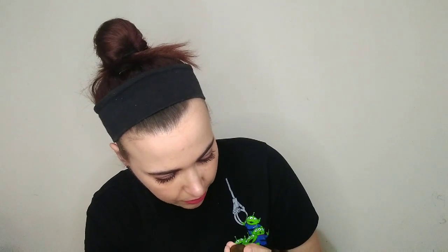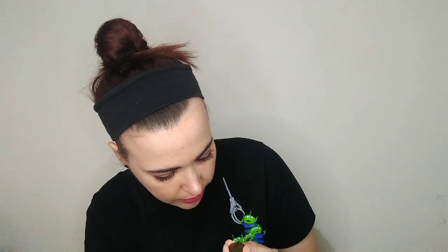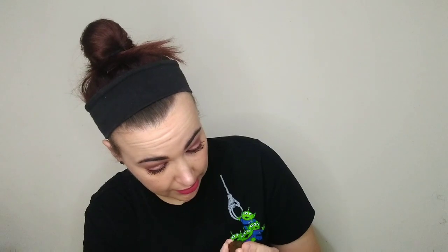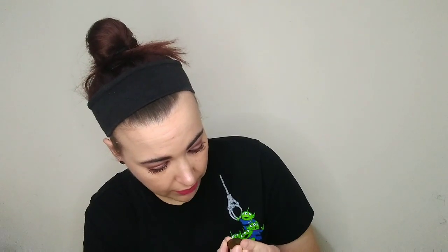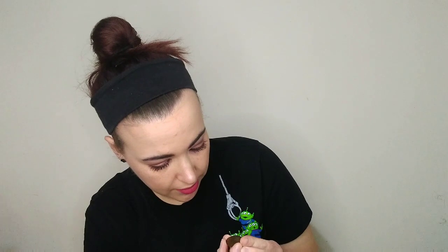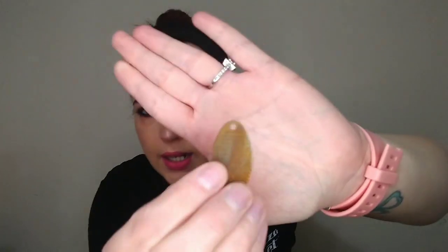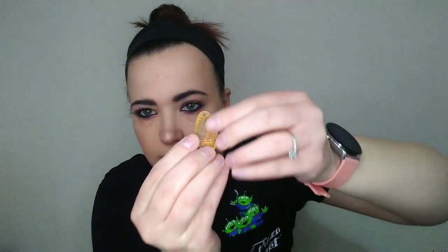And then I found this little guy. Oh, there's a pressed penny. It says, Our Father who art in heaven, hallowed be thy name. Thy kingdom come, thy will be done on earth as it is in heaven. Give us this day our daily bread, and forgive us our trespasses as we forgive those who trespass against us, and lead us not into temptation, but deliver us from evil. Amen. And I like that it has this little hole because you could wear it as a necklace.